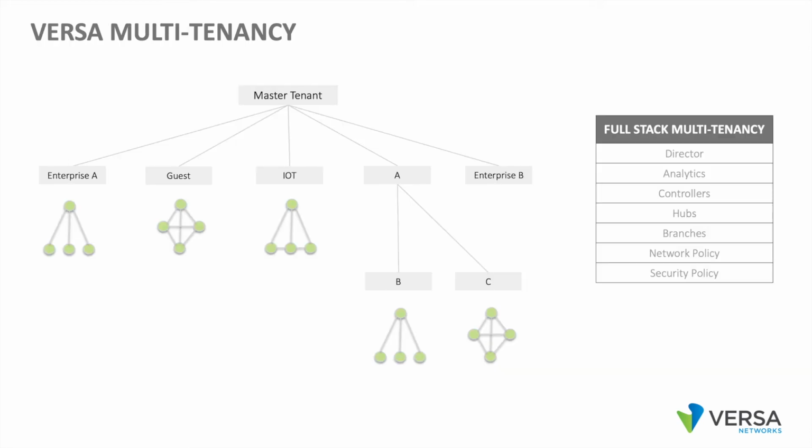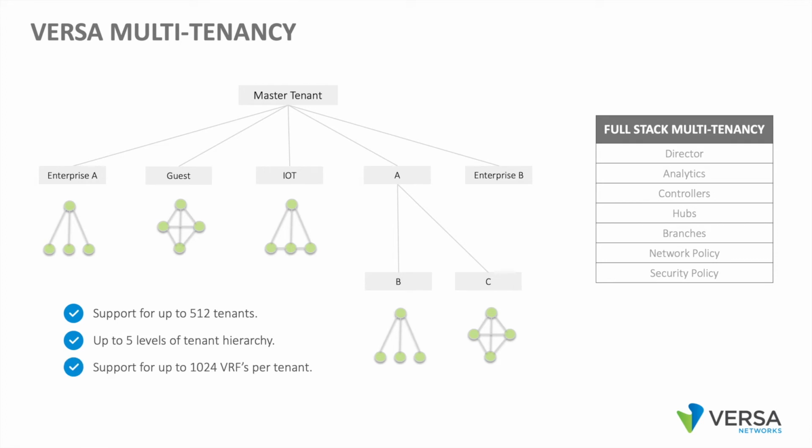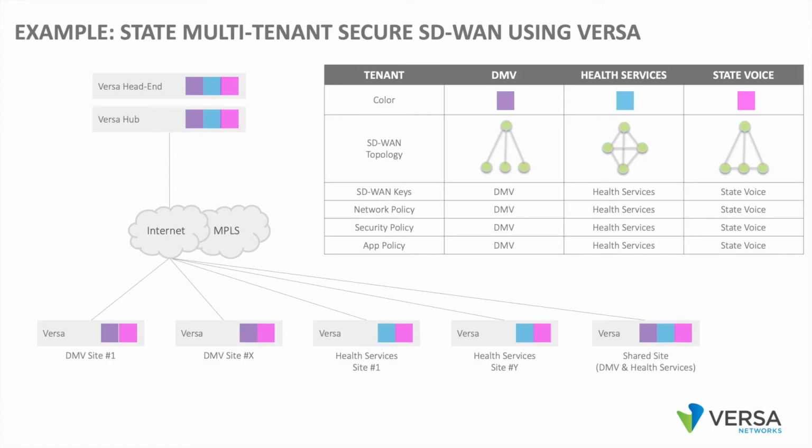Versa does also support powerful multi-tenancy, and this extends all the way out to the branch network appliance. So the Versa solution can support up to 512 tenants, up to 5 levels of tenant hierarchy, and up to 1,024 VRFs per tenant. So the solution was built for carrier class multi-tenancy.